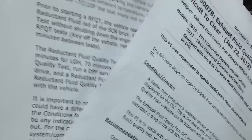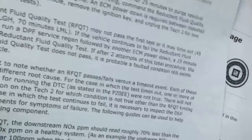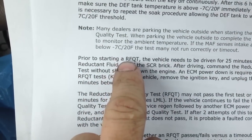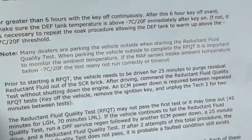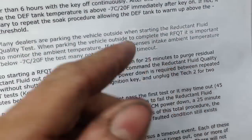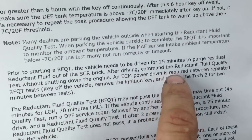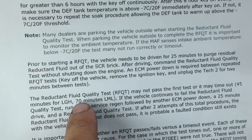I've had the same situation at work on another truck. So let me get to where they're telling you what all you need to do. Okay, here we go. Prior to starting, this is called a reductant fluid quality test, basically a diesel exhaust fluid test. The vehicle needs to be driven for 25 minutes. So you got a half hour driving there. After driving, you command a quality test. This can take up to 70 minutes.